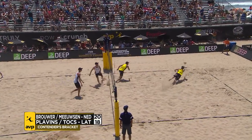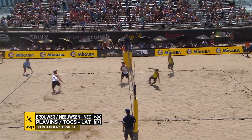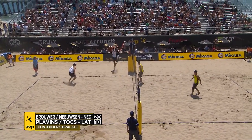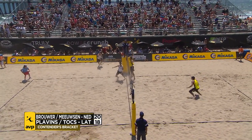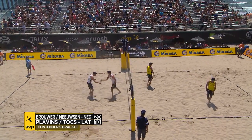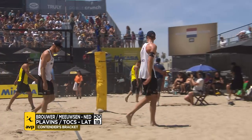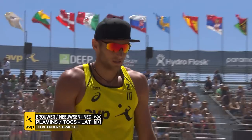Brouwer again, he pokes it over the top. It's a great pickup by Plavins. Set from Tocs, he's a little bit off. It's behind him, nice pickup by Brouwer. Meeuwsen runs it down, tight, Tocs at him. Pickup by Brouwer, Meeuwsen rolls over the shot. What a smart play from Robert Meeuwsen. But regardless of that, I mean, Dutch were in control and Latvia pushed back.